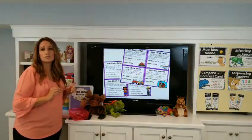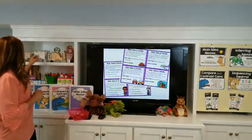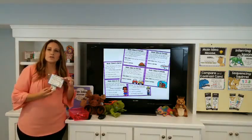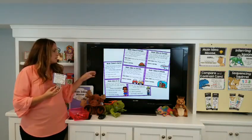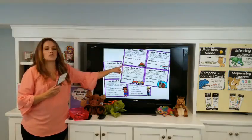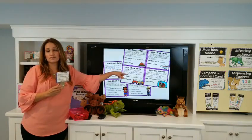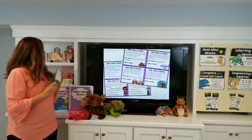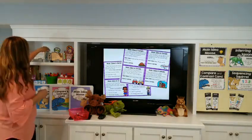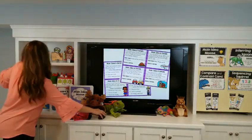Here are the task cards for main idea and details. And these also have 2 versions. So they have a little paragraph, and with one version they have to identify the main idea, and with the next version the main idea is given to them and they just have to identify details. And with all of these, the answers are right on the back, so they can use it during center time or when they have a few extra minutes.